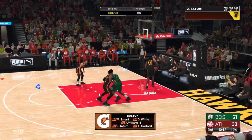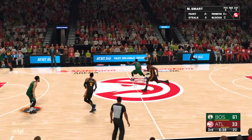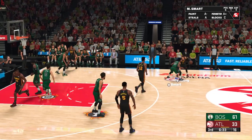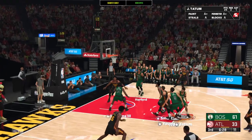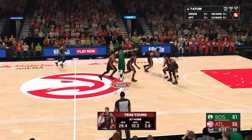On the court for the Celtics, Smart is the point. White is on the wing. Up at the forward spots, it's Tatum and Horford. And it's Williams at the 5 spot. Young against Smart. Unloads from 13. Young, good. Young's got his third basket of the night right there.